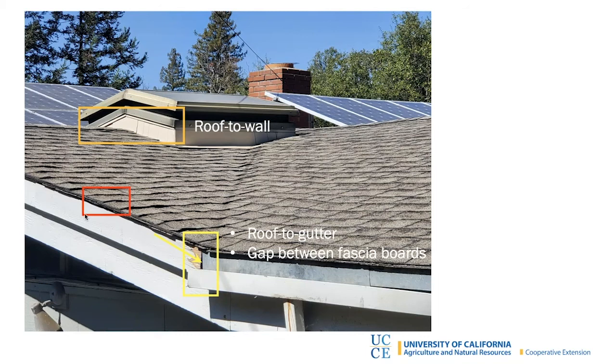And this red square is a place where, for this particular exposure, you don't have a gutter there. You have a good overhang here. So this is actually nothing to speak about in a negative way here. It's just an example of where you don't have a gutter because of its location on the home.